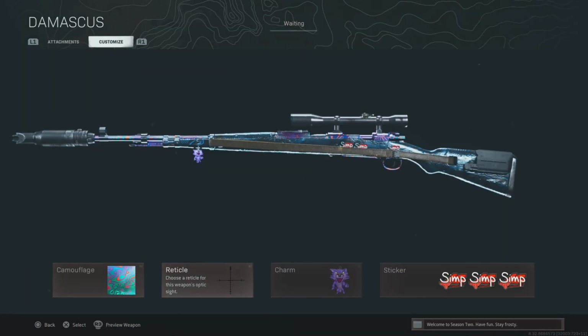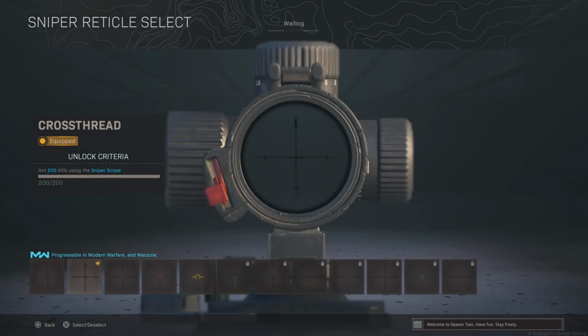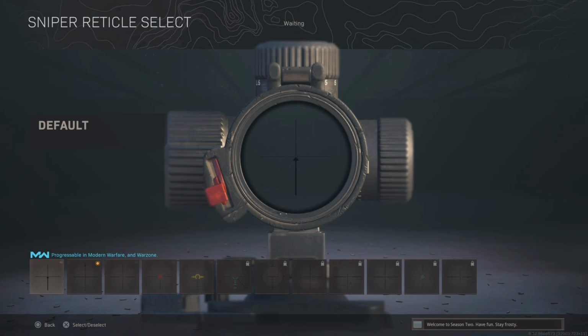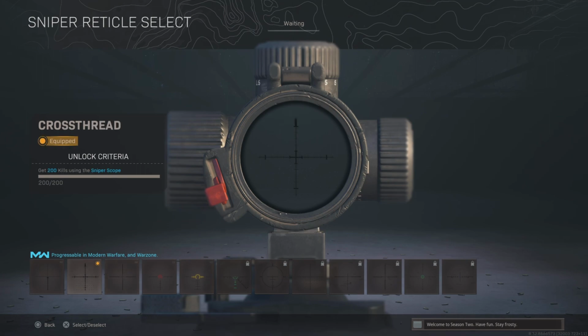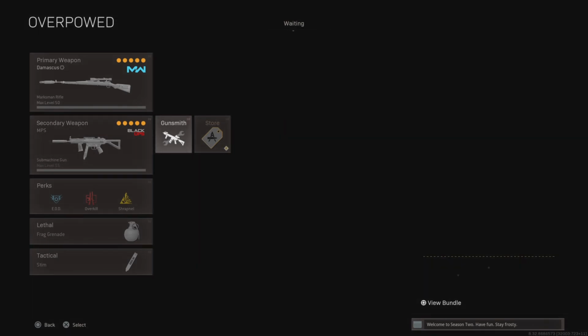Whenever you use the sniper scope, it's very, very important for you to go ahead and put on a different reticle. This reticle isn't the best in the world, it is still pretty decent, but make sure whenever you use the sniper, just check if you have this second one. All you need to do is get 200 kills using the sniper scope and you will unlock it. So just go ahead and use this once you do unlock it. It's much easier to use and it will allow you to hit your shots a lot easier.